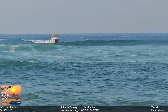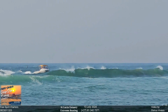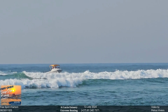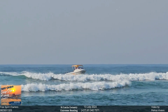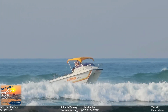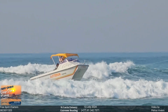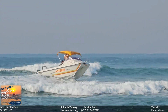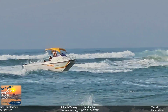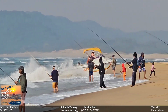Astrix returning. Yo, that's an ugly set there on the sandbar at the moment that he has to cross over. One's hanging back. Is he going to jump that one? Coming on to speed. Onto the beach.